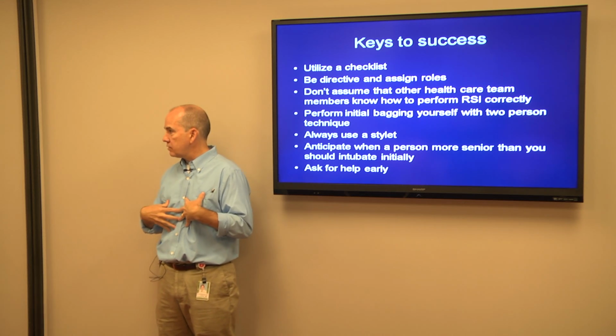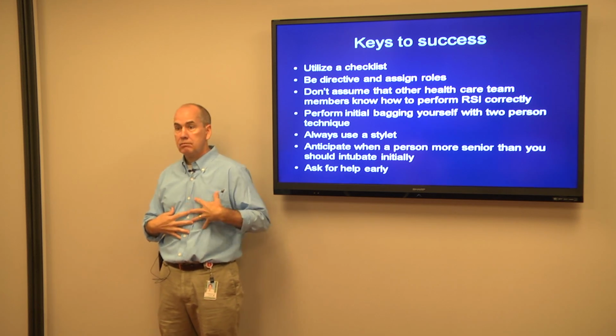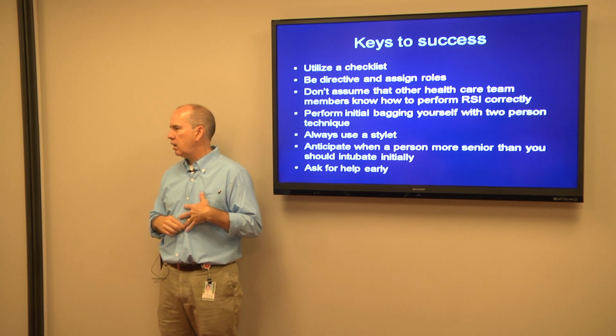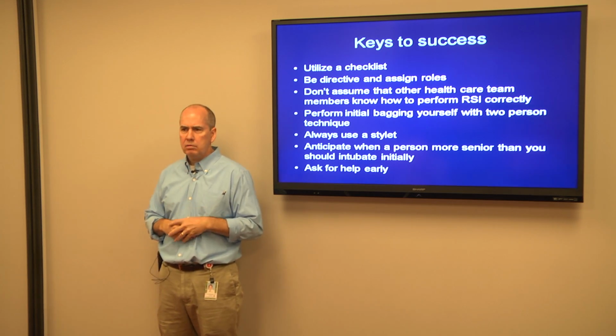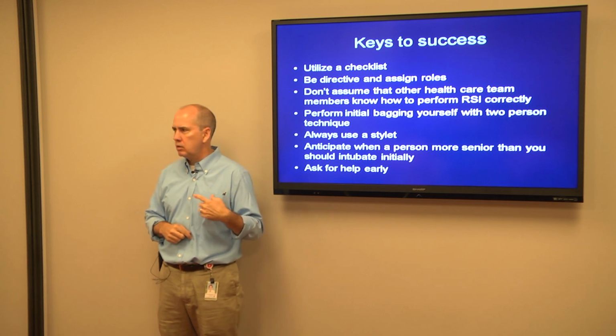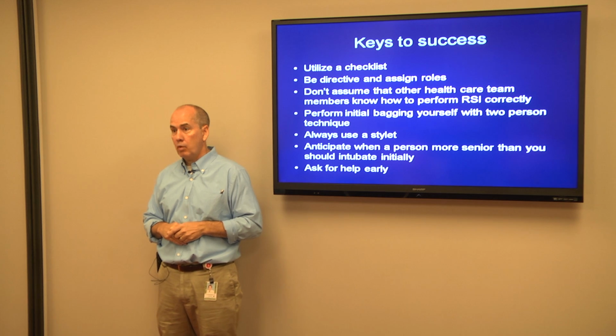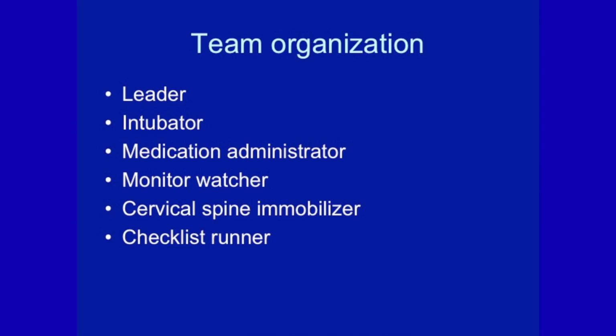I like to bag myself initially. I like to know that I can establish the airway and am comfortable with that, so I choose to do that. All right. You know, always use a stylet with your tubes. And also, again, this planning and knowing when someone more senior than you should be involved, and might even should be doing the intubation, is important. So asking for help.